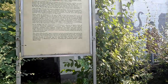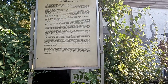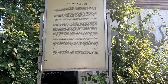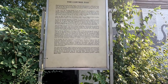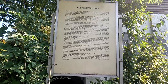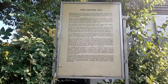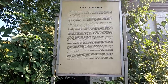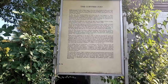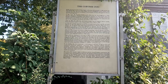Hugh Gerard Fire Drake began collecting wild animals in 1900, and by the First World War had one of the largest private menageries in the country. The animals were first shown at Cobtree in the summer of 1912 and again in 1913 in aid of local charities. In May 1914, Mr. Frederick Drake, as he then was, knighted in 1936, opened Maidstone Zoological and Pleasure Gardens at Tovell Court, and 250 animals were moved from Cobtree to Tovell.